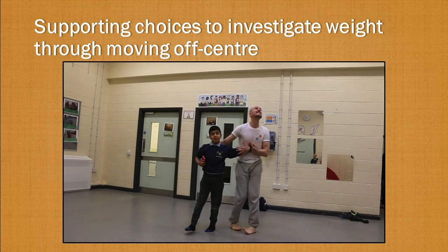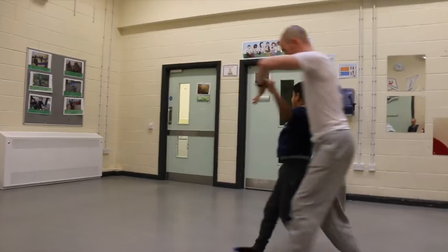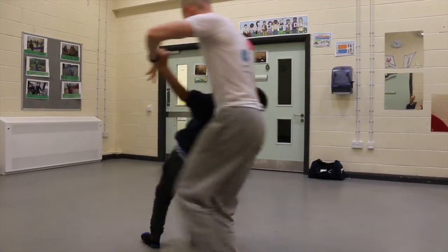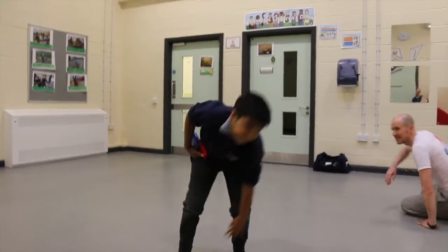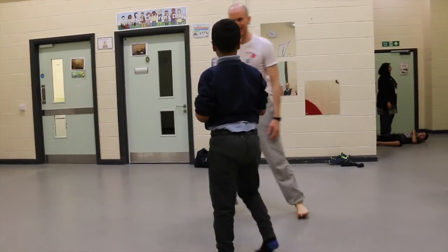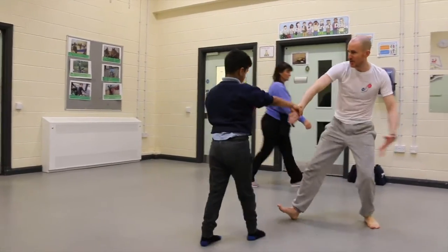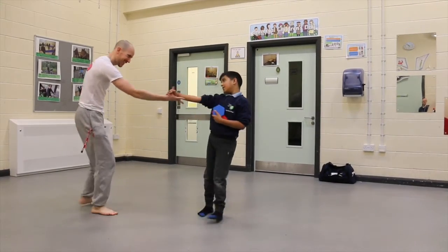Supporting choices to investigate weight through moving off-centre. First of all, some safety points. Support your own centre so as not to make yourself vulnerable. Here, I am accompanying the child on his journey. I am not taking his full weight. I provide opportunities to explore counter-tension, resistance, and contact through my arms.